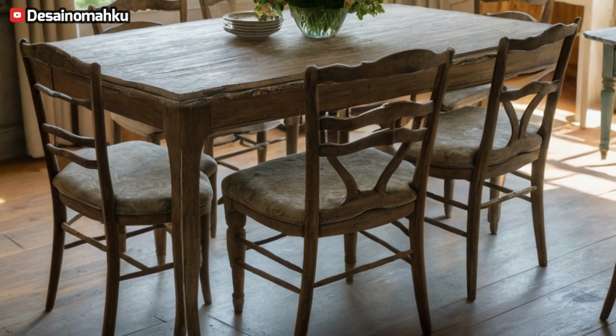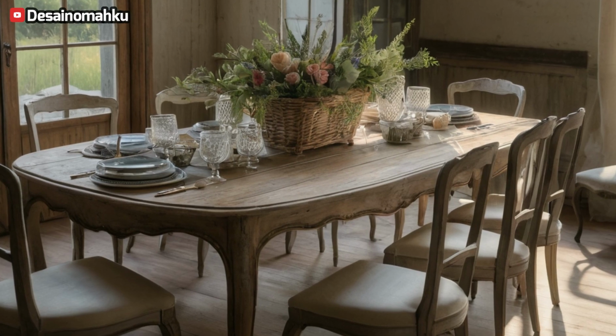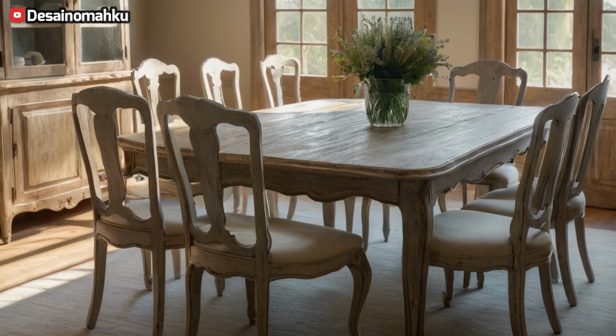A long, rectangular table works well for larger spaces, while a round table can create a more intimate dining experience. Pair your table with mismatched chairs in similar tones, and consider adding a bench on one side for a more casual, rustic look.